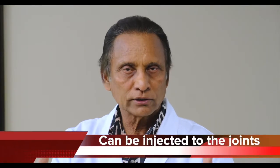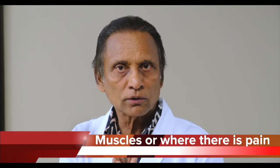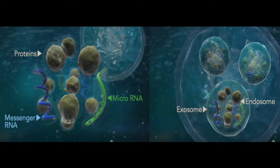So we can inject it into joints, we can inject it into the muscles where there's pain, and that's called PRP, platelet-rich plasma. If you're a sick person, meaning you're metabolically compromised and you're toxic, it may not be as healthy as somebody who's younger and less toxic. So when patients are older, I would also supplement the PRP with exosomes.